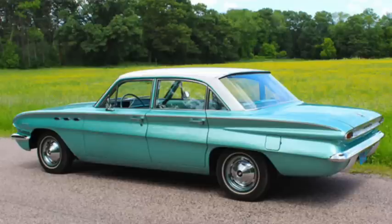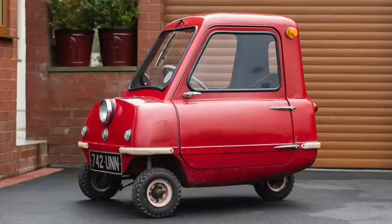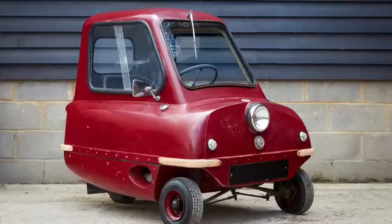Practically giants compared to the rest of the world. While Britain created the king of small, the POP50, it was 54 inches long on a 50-inch wheelbase and weighed about 130 pounds.